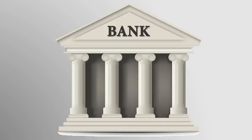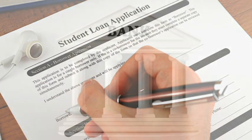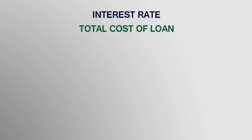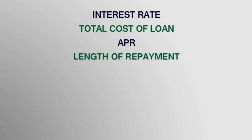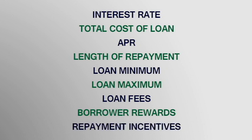Private student loans are offered by banks and other lenders. The loan programs offered by these lenders have specific terms and conditions as well as rates, and vary from program to program. Again, credit will play a role in determining the rates a borrower may be offered. Factors to consider when researching and choosing a private student loan include interest rate, total cost of loan, annual percentage rate or APR, length of repayment, loan minimum and maximum, loan fees, borrower rewards, and repayment incentives.